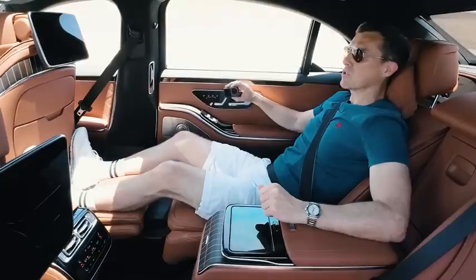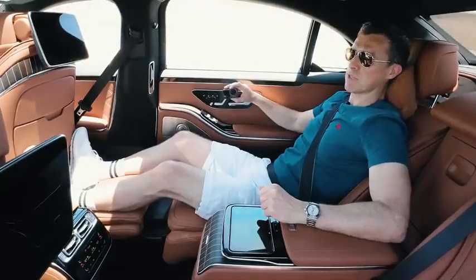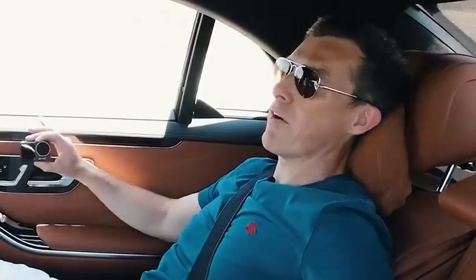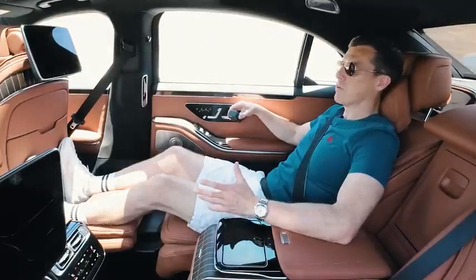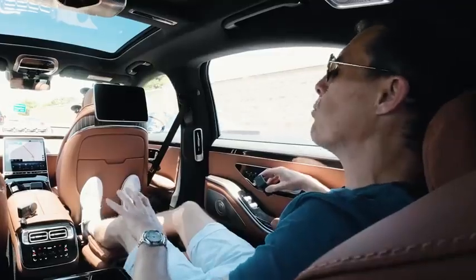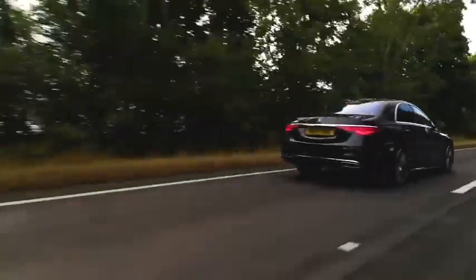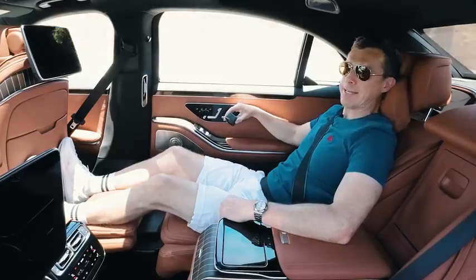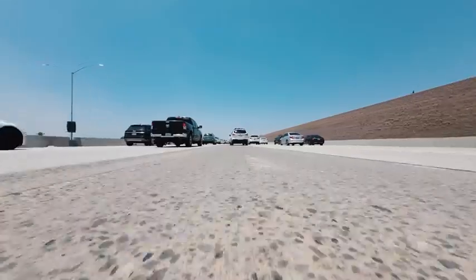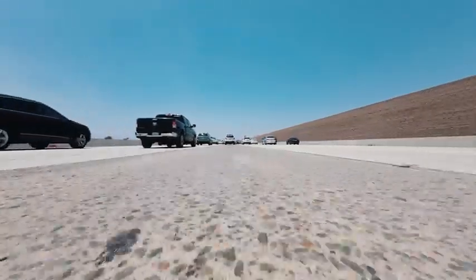The AMG sport suspension doesn't feel so sporty from back here. Because it's air, it just deals with most undulations very well. The only time you feel the bumps is when you go over an expansion joint and it jolts slightly. I think it jolts a little bit more than a standard S-Class, just because it's an AMG. A bit more firm. Anyway, we'll pick this up again in a moment when we're going a little bit faster and out of this traffic.